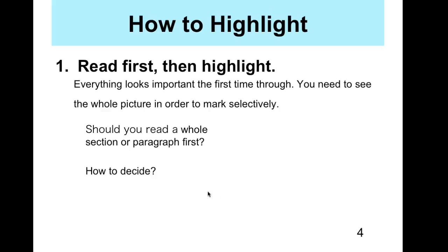Now, why would you want to read first rather than highlighting on the fly right from the time you start? Well, I bet you can figure the answer out to that one. Because you've done that before, and you know that when you start highlighting as you're reading, everything looks important, and so you highlight everything, and when you get done, it's like your page is a sea of color. That doesn't save you study time.